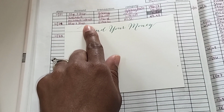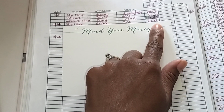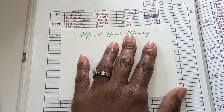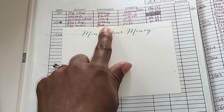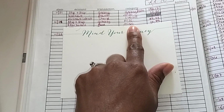11/24, Stop and Shop, more groceries. That's coming from miscellaneous. We charged $49.48. And then at Starbucks, I bought some food for myself for $10.89. That again is coming from miscellaneous.